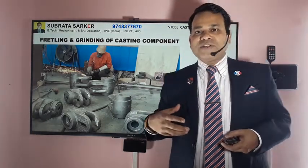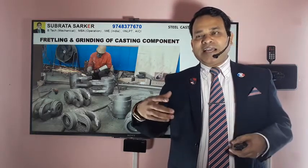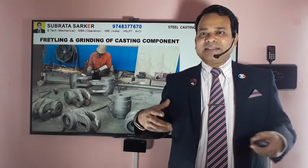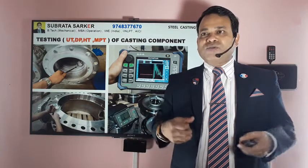So these are the four basic testing processes of the casting, the non-destructive testing processes. And other than that, there is also a check on whether the metallurgical composition is achieved by this casting. For that there is chemical analysis, like spectrography analysis, by which you can get the desired quality of the casting.